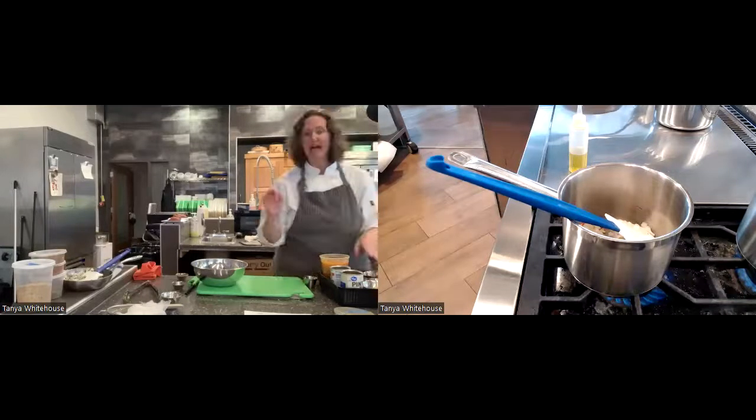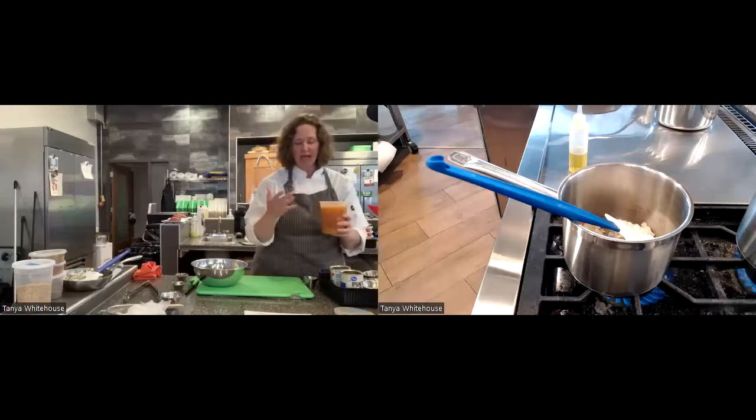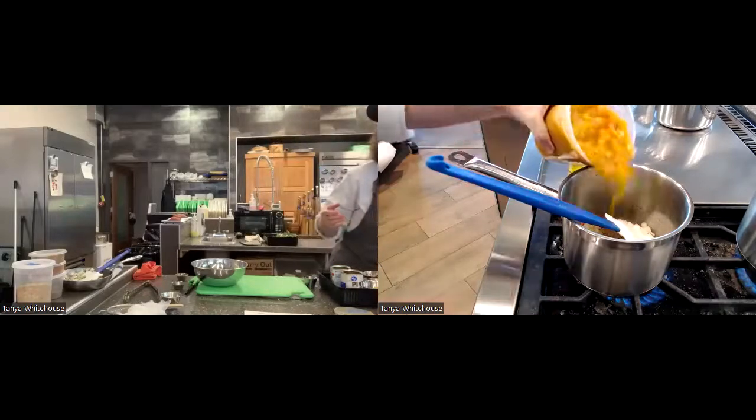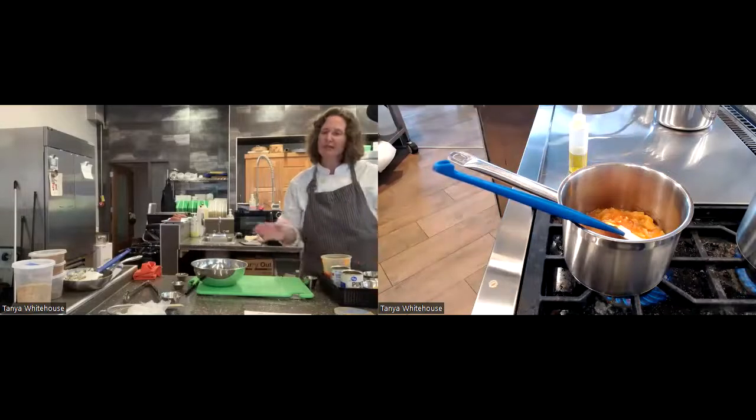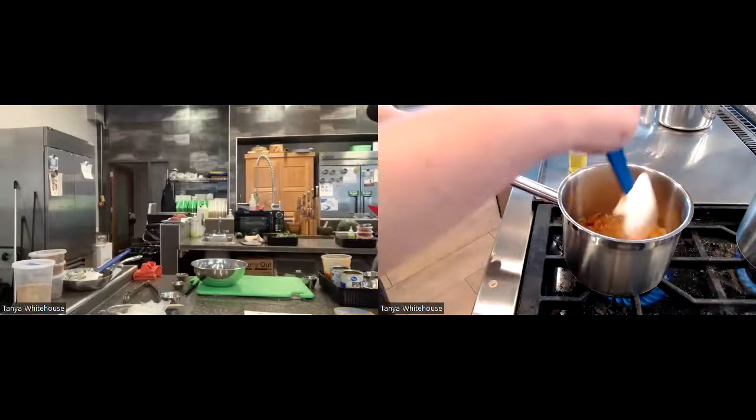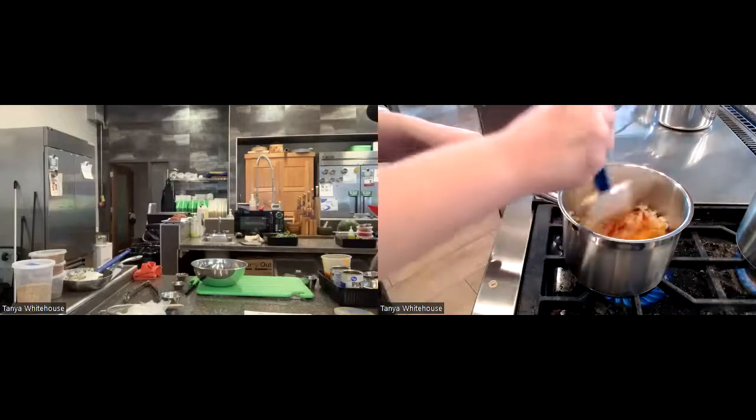Once I saute that for about 4 or 5 minutes, I would add some of my tomato products. A bit of the tomato products. I will send you a recipe of these proportions.